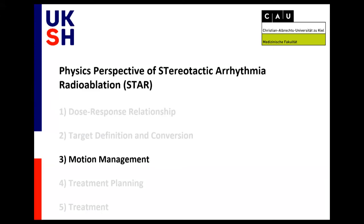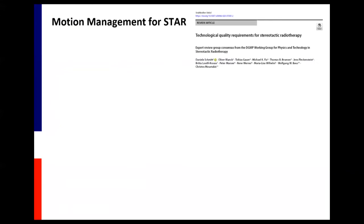So now coming to motion management, after we defined the target, there was some magic and some software out there these days. Really, the cardiologist, the radiation oncologist, and the medical physicist need to sit down and understand what they want to treat, how it's mapped into the different systems. You need a lot of time going through these systems and mechanisms that have also been published. So motion management for STAR is pretty similar to motion management in SBRT.